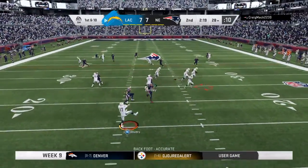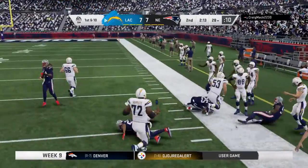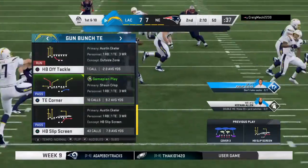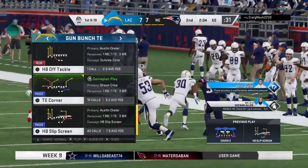On 1st and 10, Rivers. On the screen, this is Eckler. Space to maneuver at the 40. And finally brought down right at the midfield stripe. It's a gain of 22 as we tick towards the 2-minute warning. Let's go. First down, Chargers.